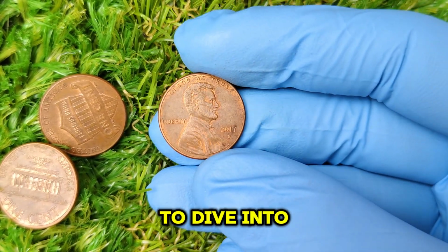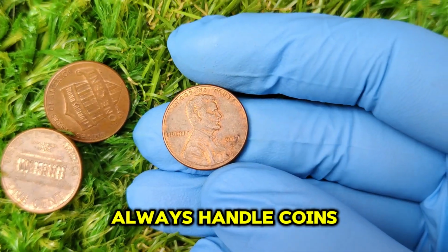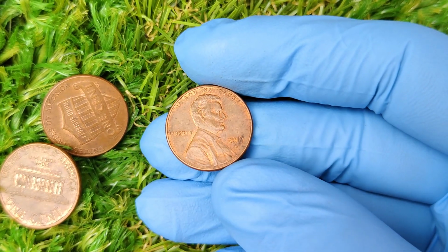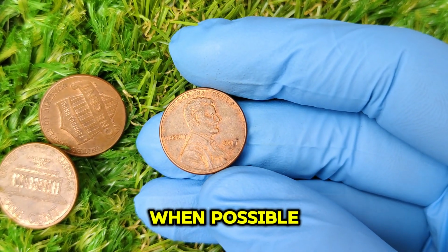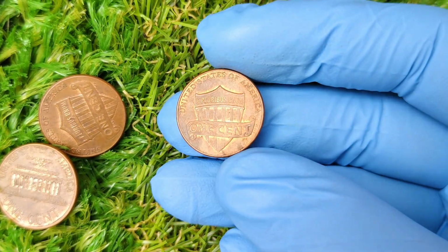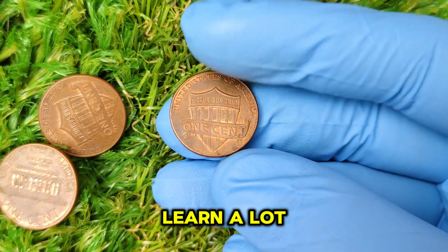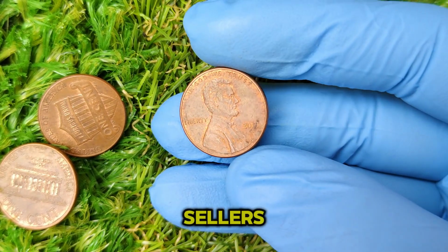For those looking to dive into coin collecting, here are a few tips. Always handle coins carefully to avoid damage. Use cotton gloves when possible, and store your coins in protective holders to maintain their condition. Join local or online coin collecting communities. You can learn a lot and even find potential buyers or sellers.